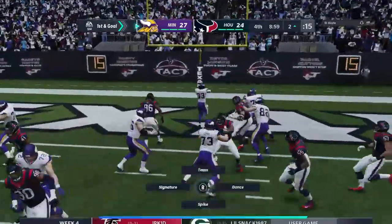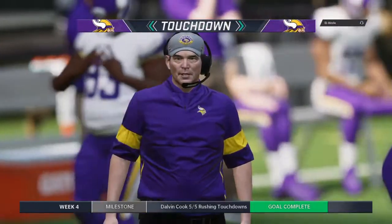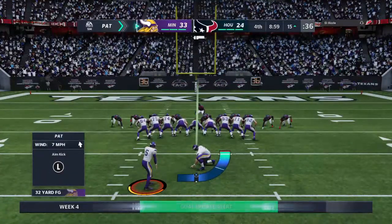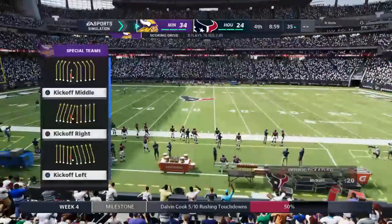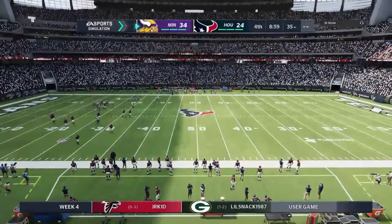They'll run for it with Cook. And he'll get in. Touchdown, Minnesota. Dalvin Cook, his 5th touchdown now on the year. And the Vikings find a way to stretch their lead. That almost looked too easy, and I think thanks goes to the offensive line for making it look easy. Yeah, I agree with you totally on that one.